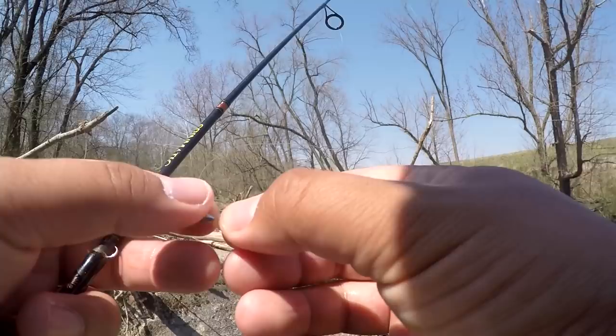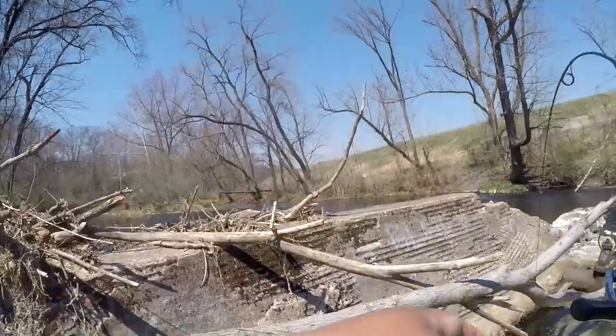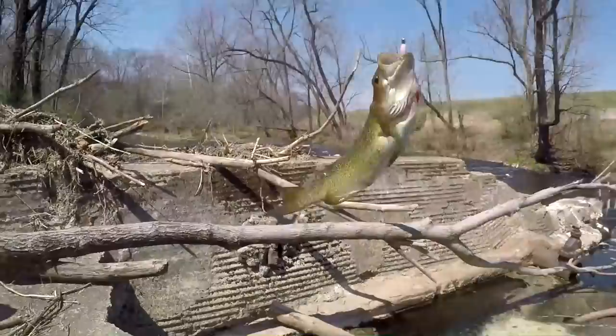How can this place not have fish? You tell me, man. You tell me. Oh, fish on, fish on. Oh, I got something. I got something. There's fish in this creek. There's fish. There's fish here. Oh, yes, son. There's fish here. You guys have no idea.